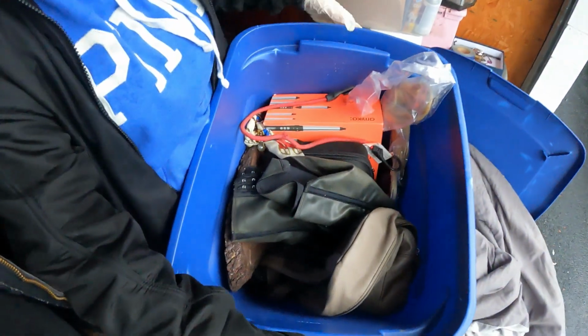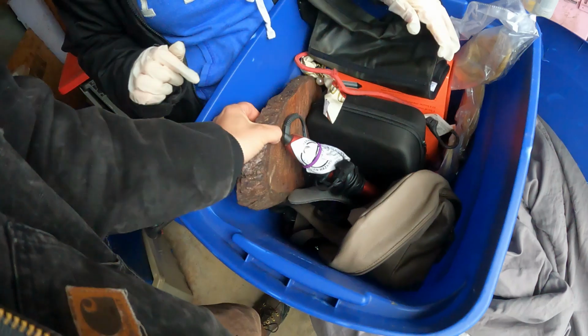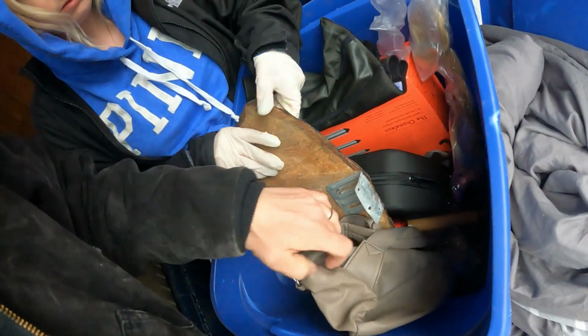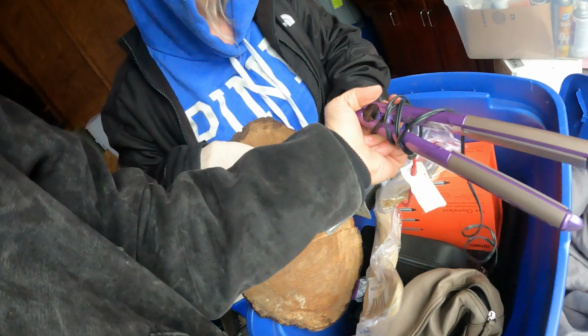What else was in there besides the hair thing? Anything? Just more hair stuff. Yeah. And a piece of wood. A piece of wood with a metal. It was like a shelf or something. Shelf, yeah. Another hair. Items.